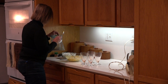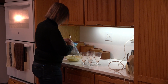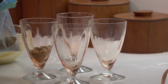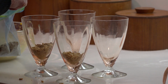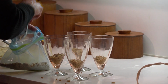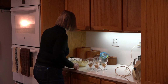And I'm going to put some in each of the cups. Probably should have used a bigger spoon, but I'll fold the bag back so it will stay open. And add some of the crumbs to the bottom of each cup. About 2 teaspoons, I think. And get rid of some of these pieces.